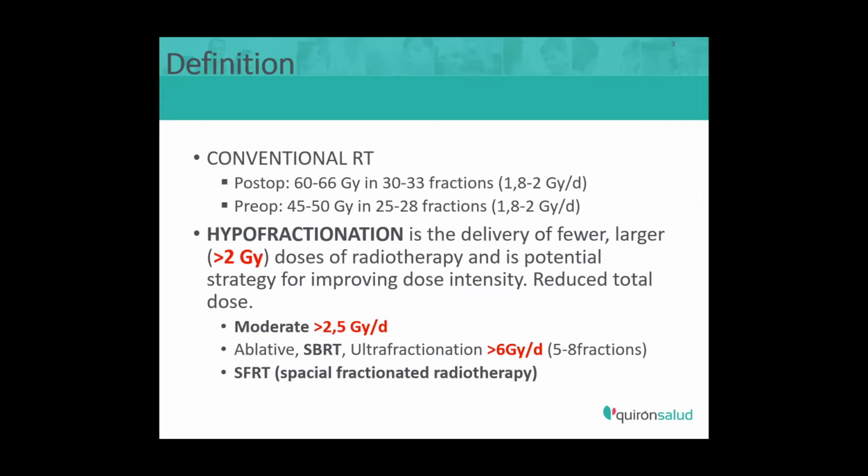When we do hypofractionation, it is the delivery of fewer, larger doses, above 2 grays per fraction. And it has a potential strategy to improve the dose intensity. So we do reduced dose, larger fractions per size, reduced time, and this has several advantages.